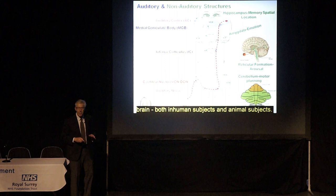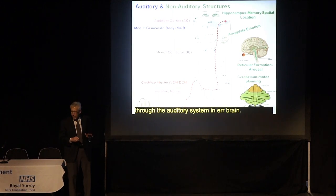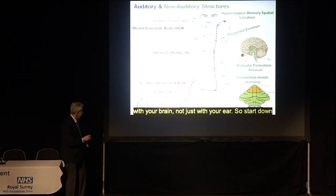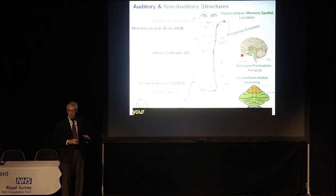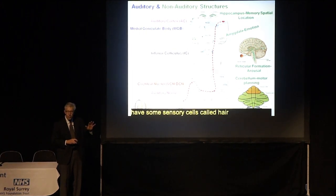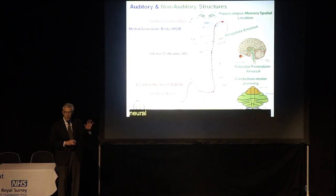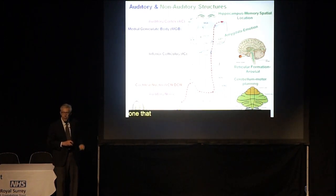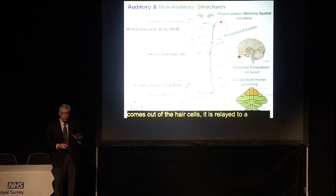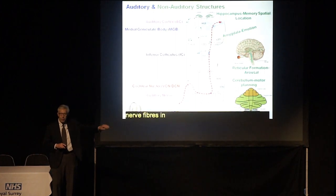So, to begin with, I need to basically take you through the auditory system in your brain. You actually hear with your brain, not just with your ear. So let's start down here. Sounds come in and they go to a structure in your inner ear called the cochlea. In the cochlea, you have some sensory cells called hair cells. And what they do is they take sounds and they convert them into neural activity, pretty much like a microphone, like the one that I'm wearing. Once that electrical activity comes out of the hair cells, it's relayed to a structure called the auditory nerve. This nerve has about 50,000 nerve fibers in it. It's like a transmission line. It sends this into your brain.